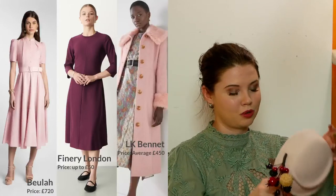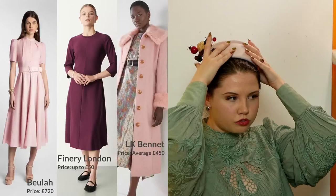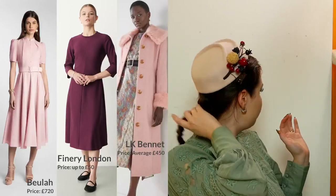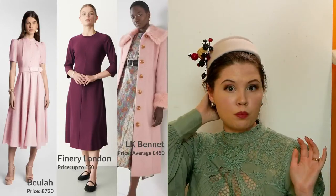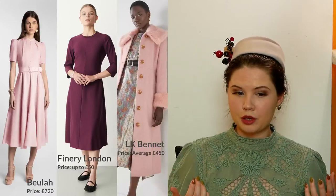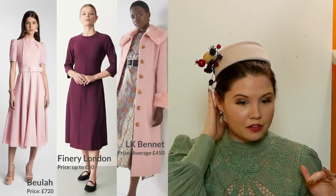Let me try putting this one on again. I've got the wrong hair for this. This one sort of requires more of a bun at the base. So if I had a bun over here, it would kind of sit on top of the bun and it would be held. So this is one of these Jackie Kennedy style pill boxes. So they're quite small. They're tall but small, and they sit on the back of the head like this.